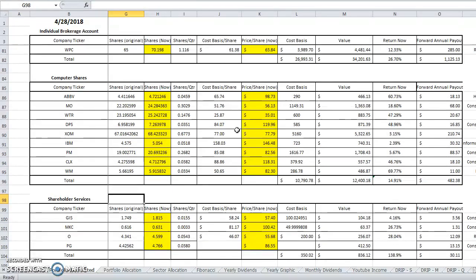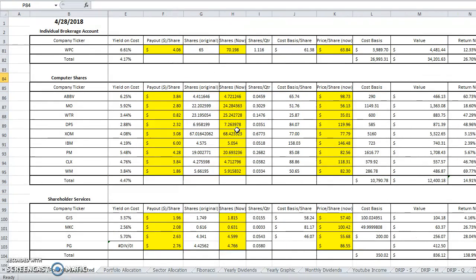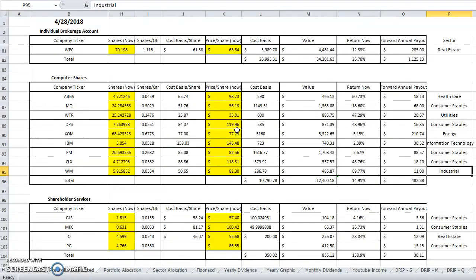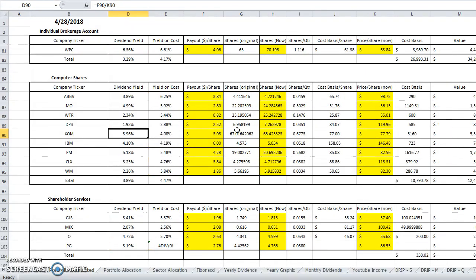I won't really talk about my ShareBuilder account, but I will talk a little bit about my Computershare account. Computershare is basically just a little account that I have. It's about $500 or so in income. The biggest position I have in there is definitely my Exxon, which I'm thinking about moving to my individual brokerage account, just transferring that over. My biggest failure probably is IBM in here. Started buying that in the 150 range and it hasn't really done anything.